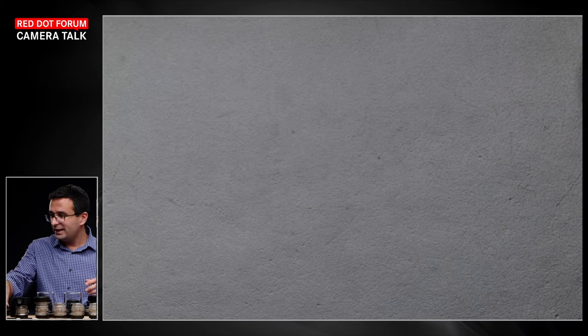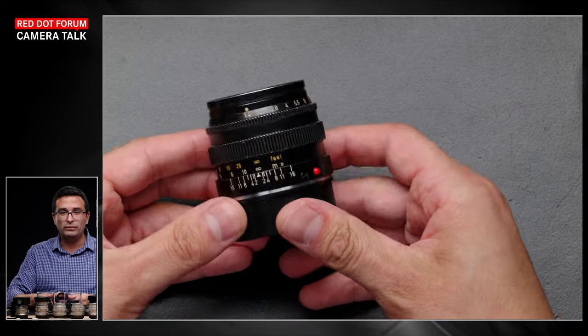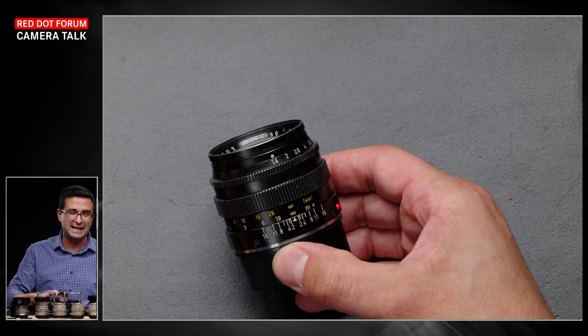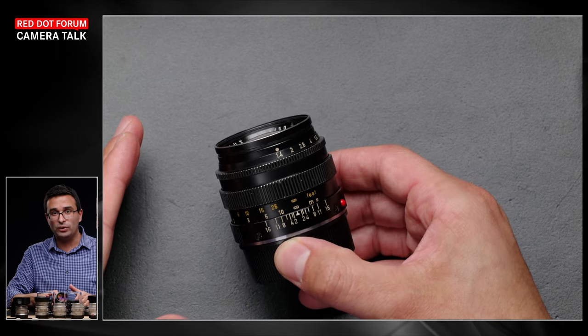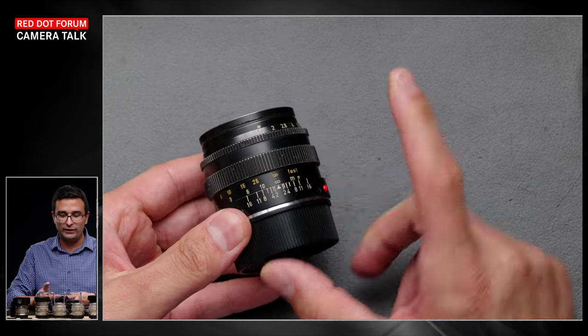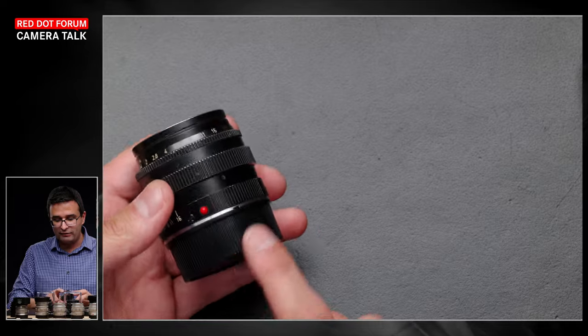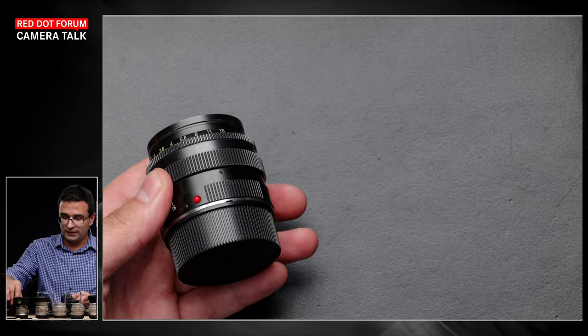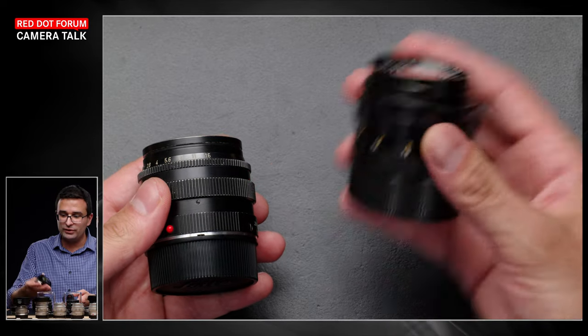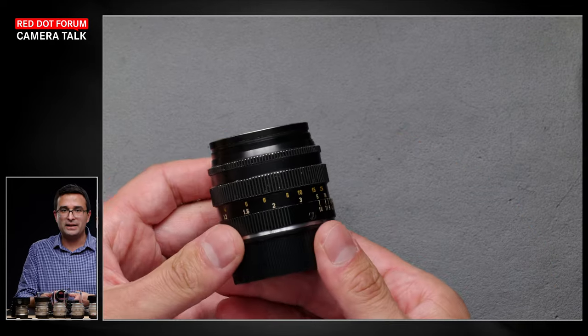And then finally, they settled on what was the standard production for most of the production of the lens, so 68, 69, all the way until 94, 95, which is this black anodized aluminum barrel with the ridges. So they got rid of the milling here. They got rid of the knurling on the focus ring, and they just went with this design.